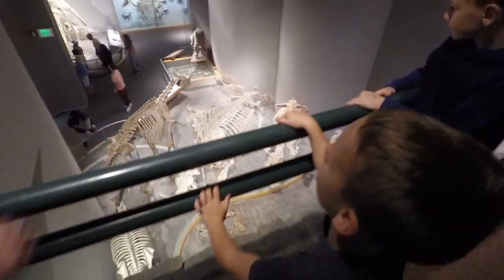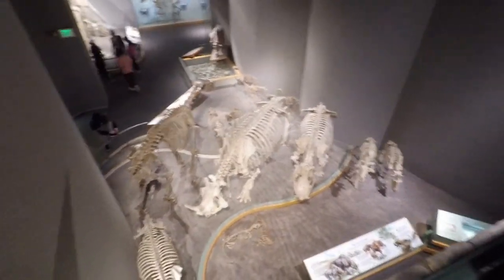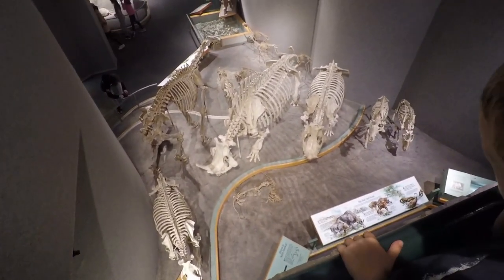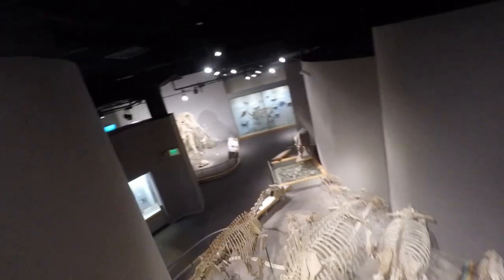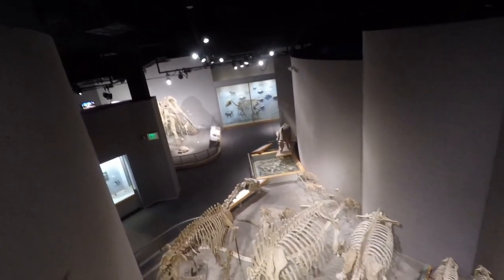Ooh. What are you looking at, dude? I want to hold it. You're looking at, oh my goodness, mammal fossils. Can I hold it? Not over the edge, buddy. Okay, I'll hold it over here. I won't hold it over the edge. Now fossils. Well, look at that elephant over there.